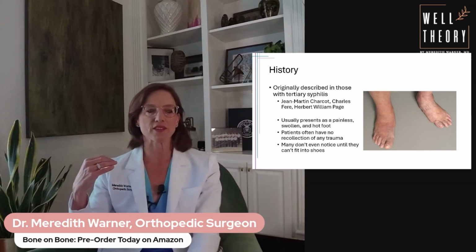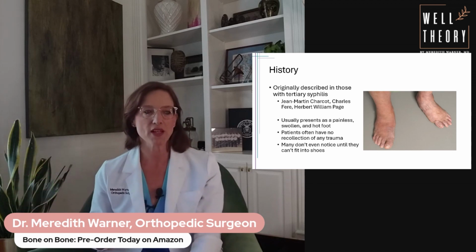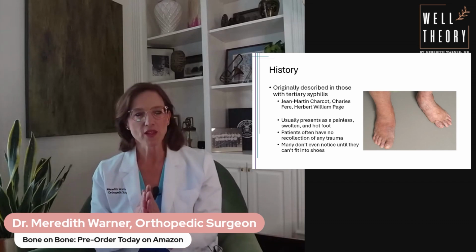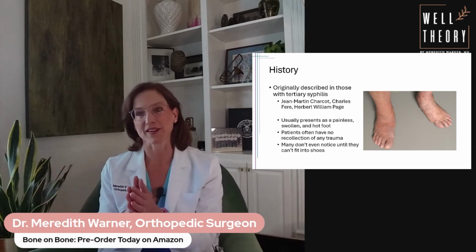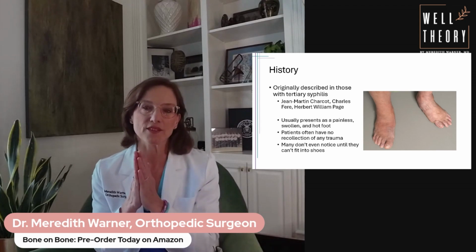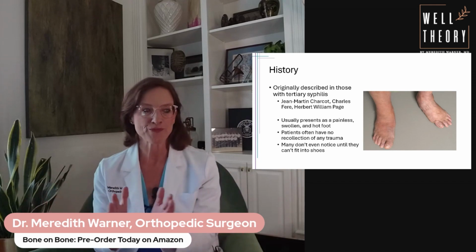And it usually presents as painless, right? Because remember, it's neuropathic people. They don't have normal sensation, but the foot's swollen for no apparent reason, and oftentimes it's warm. So if you stepped off a curb and you notice you have a swollen foot, it doesn't really hurt, I would go get it checked out, because you may have the early stages of Charcot, and that's when you want to catch it and treat it, and then it doesn't get worse.